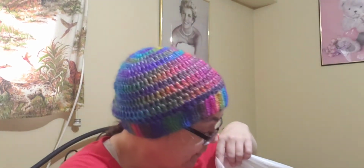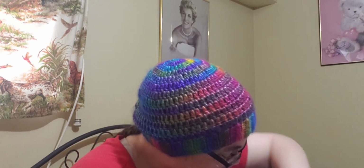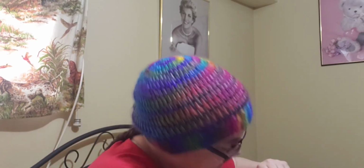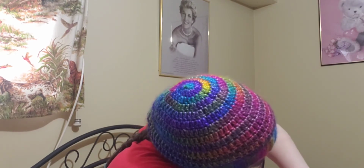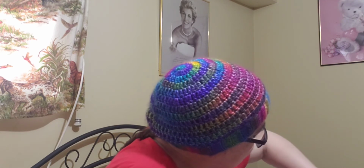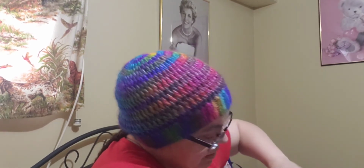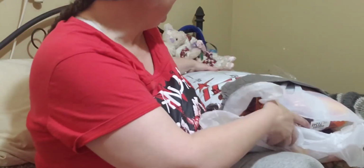Oh, I don't have to go through the whole bag. Good. Boy, did they ever pack this. Holy crap. See, another one that's stuck to the bag. Oh, and my yarn is stuck to that. So freaking annoying. Okay, so that is all the same yarn. This here is all the same yarn, so I don't have to worry about that anymore.